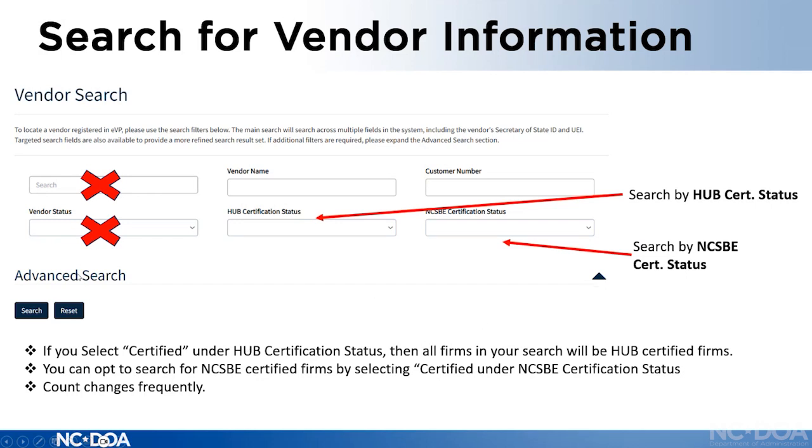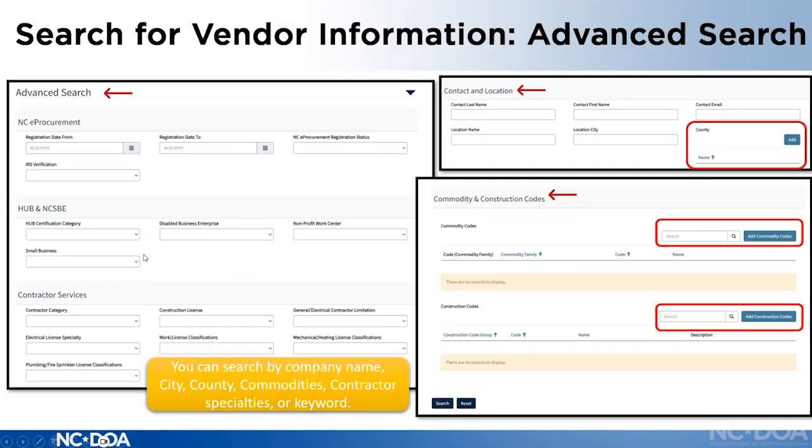The advanced search, if you want to access that, you would click on the little triangle, which, this is an older screenshot, so that little triangle over there is now right next to the words advanced search. You click on the little triangle and it opens up a whole other set of fields, a lot more fields than just the basic search. Sometimes the basic search is all you need. But if you want to get more specific, like I just want it in the counties around me, you could do that. Or if you say, I want to look for a particular commodity code or construction code or contractor service, you could do that.